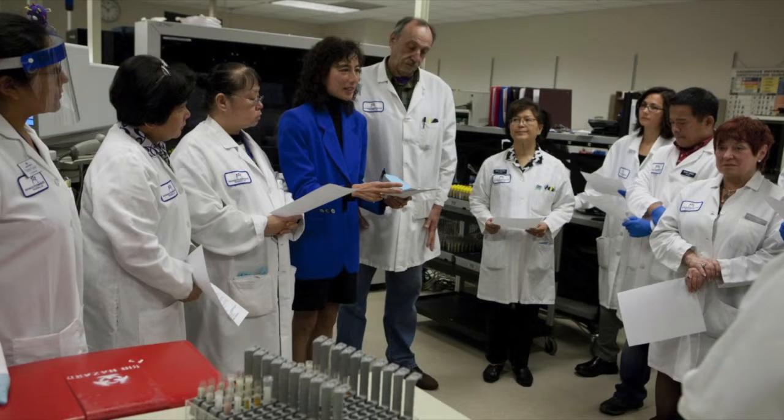Huddles can occur at any time of the day to address any problem that may arise. They are typically shorter than briefs and only address the specific problem at hand. These are especially important if a problem needs to be resolved using the collective knowledge of the group.